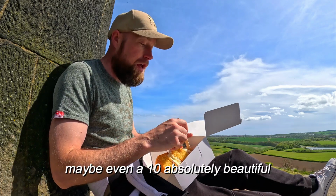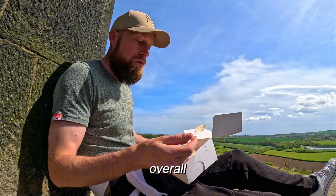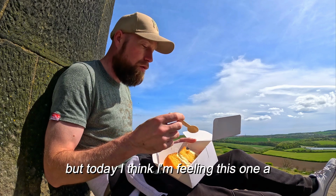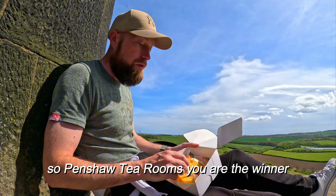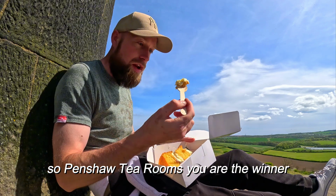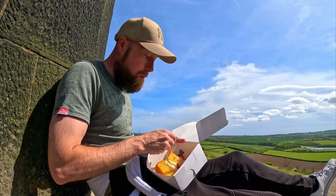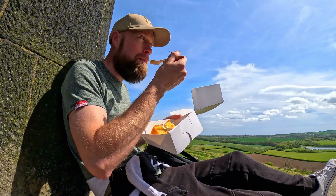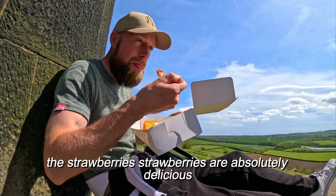Maybe it's even a 10. Absolutely beautiful. The strawberries as well, nice and juicy. Overall, I would normally go for the brownie, but today I think I'm feeling this one a little bit better. So, Penshaw Tea Rooms, you are the winner. I'm supposed to be on a diet, but I cannot put this thing down. I think I'm going to finish the lot. Strawberries are absolutely delicious.